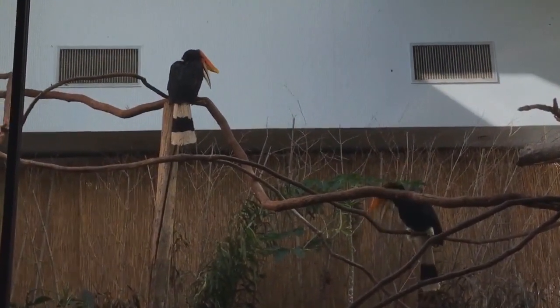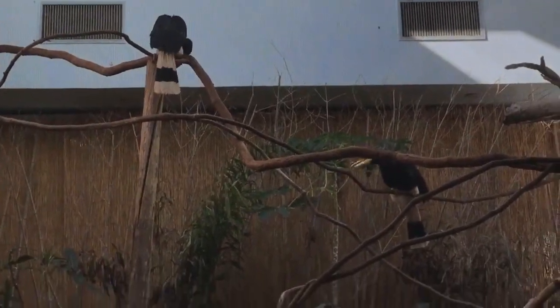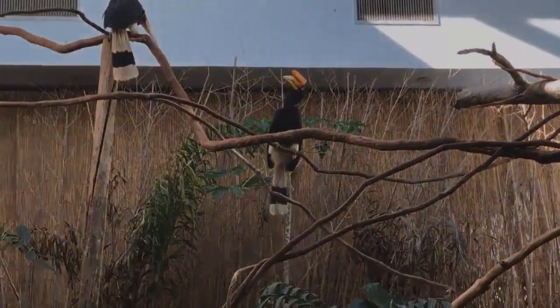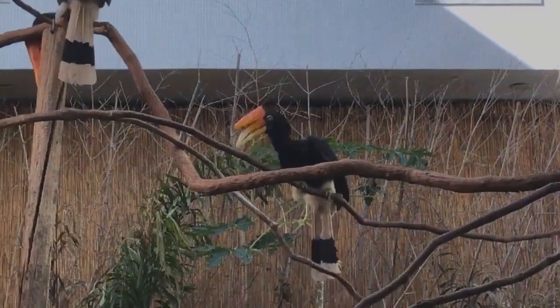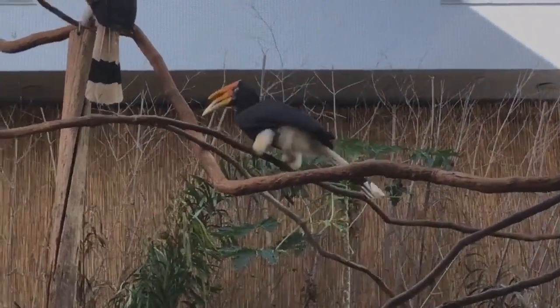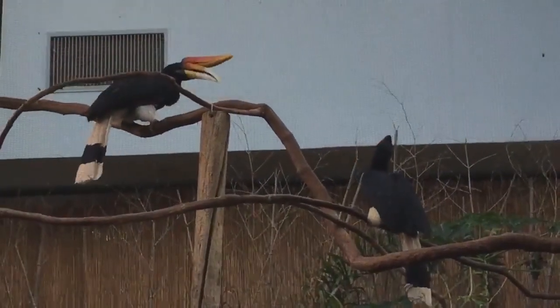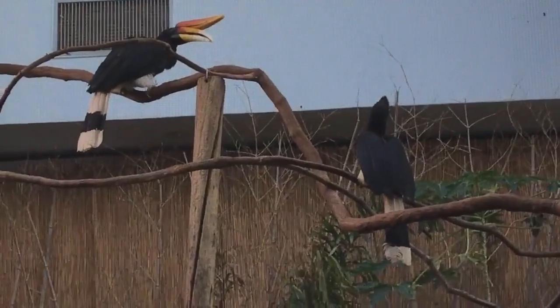So the older they get, the more colorful and the larger the casque gets. But yeah, it's not a beak. It's hollow on the inside, and they use it to make their calls go louder so everybody knows where their turf is. Very nice. And Alan asks, will they stay together for life? Yes, they will. They are monogamous, so they will stay together for life.